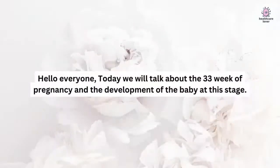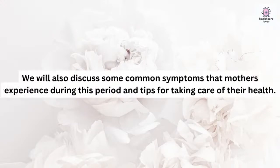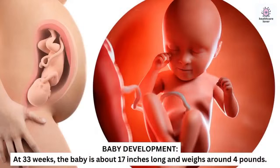Hello everyone. Today, we will talk about the 33rd week of pregnancy and the development of the baby at this stage. We will also discuss some common symptoms that mothers experience during this period and tips for taking care of their health. Baby development. At 33 weeks, the baby is about 17 inches long and weighs around 4 pounds.